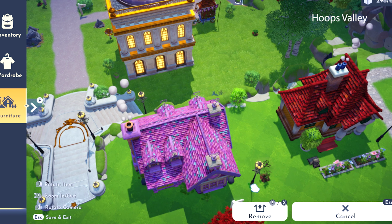Oh, wait, I saw something else there. Another page from my diary. And confirmed, it was a part of my diary. Let's go open up the new land.